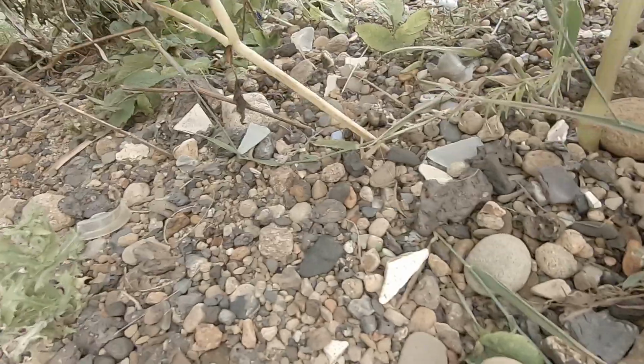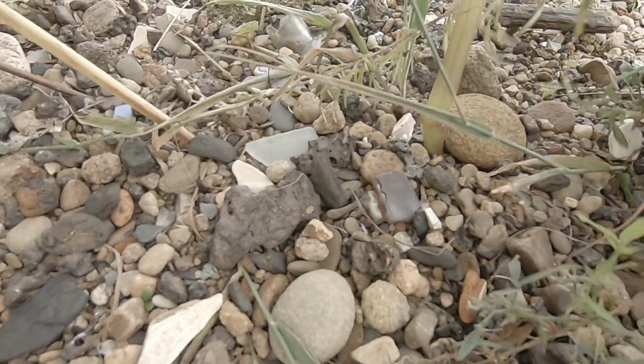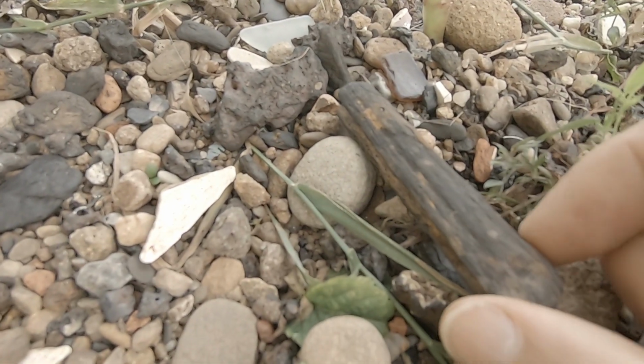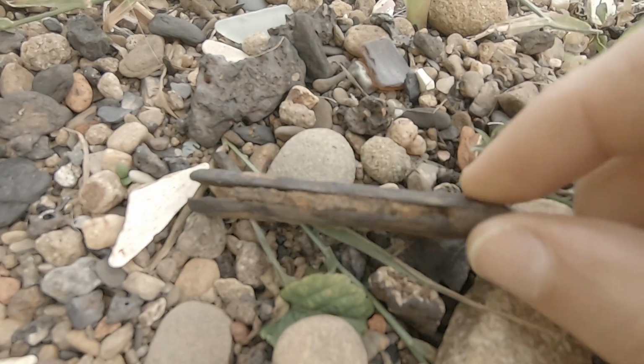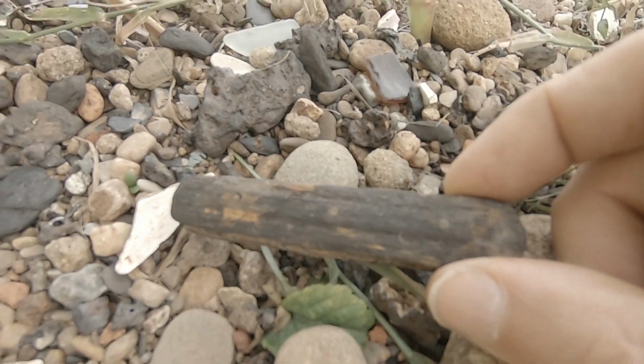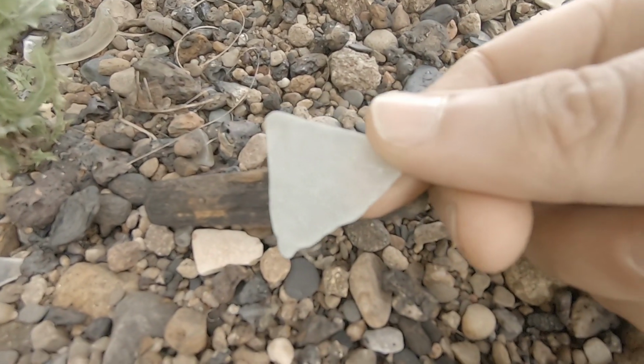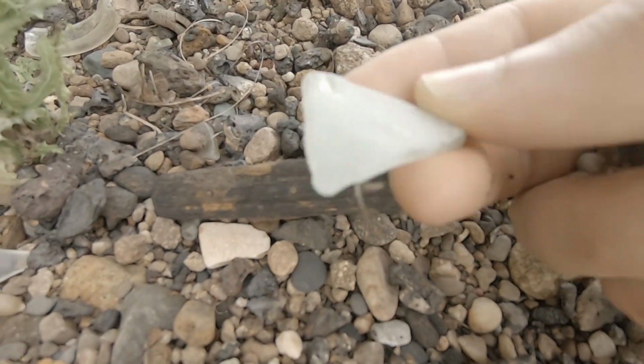Ooh, I see something. Planting away. Got it. A little pocket knife. Looks old and, well, obviously rusted beyond any chance of it being used again. A bit of river glass with some embossed lettering on. Can't make them out here and now.